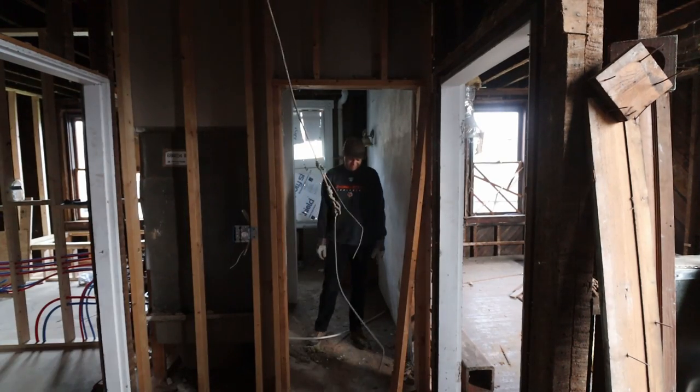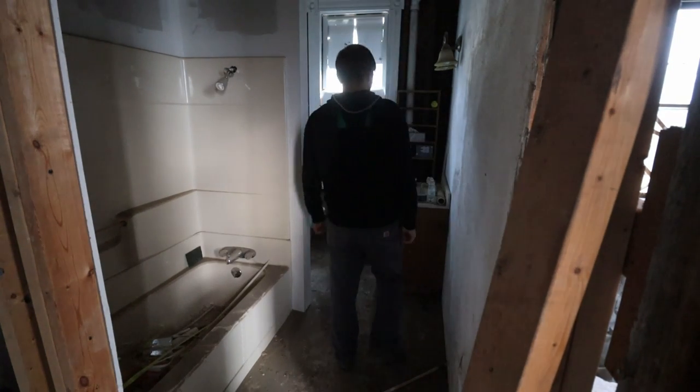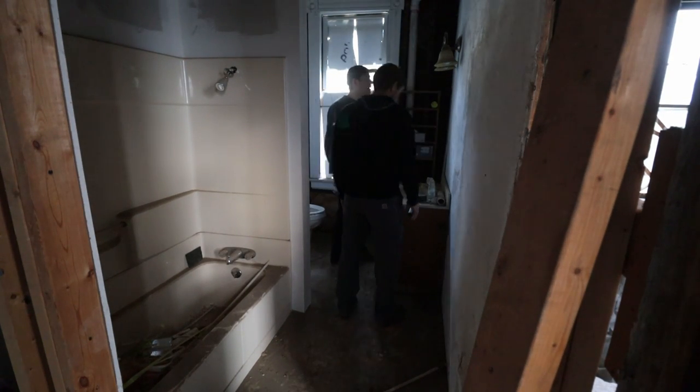That's right. The building's history, like, obviously it was grand when it was built, and then at some point it got sold to somebody who just didn't care. Yeah.